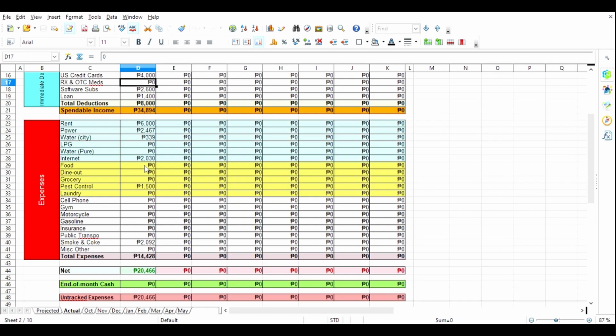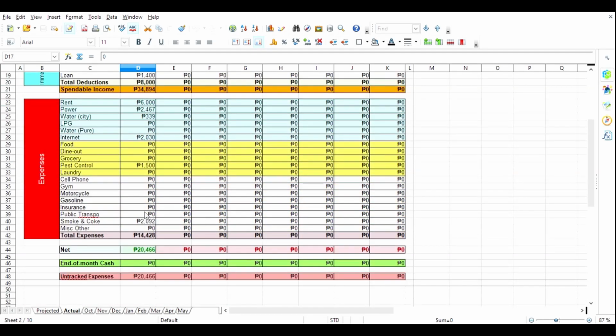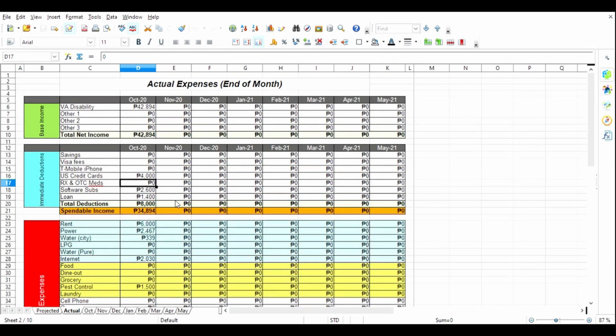I didn't know, but my fiance actually went in here earlier and started putting some of the data in for the bills that we've already paid. We haven't paid everything though, so personally I would have just waited. It's not going to look accurate. Things are going to look a little bit different until you've filled in all of the information. But that's pretty much just how this works.